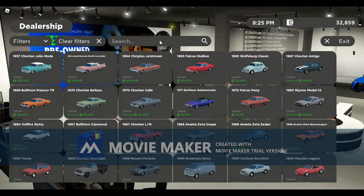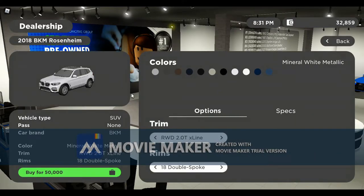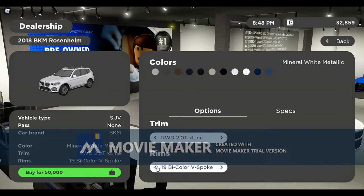Okay guys, so the first car we have got is the BKM Rosenheim. So it's caps lock, and yeah, this is the car. This is a 2018 BKM Rosenheim. This is the only option which is free, and it's the rear wheel drive 2-liter X line. All the others need the luxury pass, but all of them have the same top speed, which is 161, and this is the rear wheel drive, and it's a 5-seater. So we have all of these colors, and we have this wheel, this one, and this one, and yeah, that's it. It costs $50,000, which is a lot. And yeah, that's it. On to the next car.